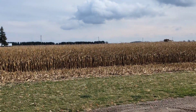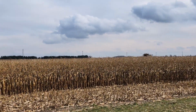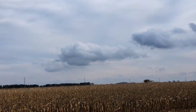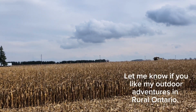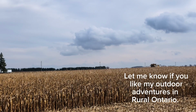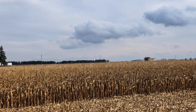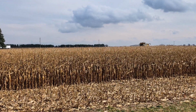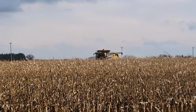Okay, I've just gotten back home, but look what I see. Quinn is out in the combine. So I thought I would show you what that looks like from a different perspective. Let's see if we can zoom in a little bit. Yeah, there we go.